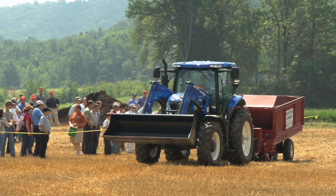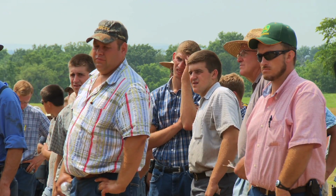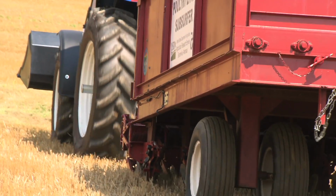Farmers are under a lot of pressure with respect to meeting their nutrient management requirements. And one of the things that the Subsurfer would do would help farmers meet those nutrient management standards by reducing the amount of phosphorus and nitrogen that would move into water bodies due to overland flow.